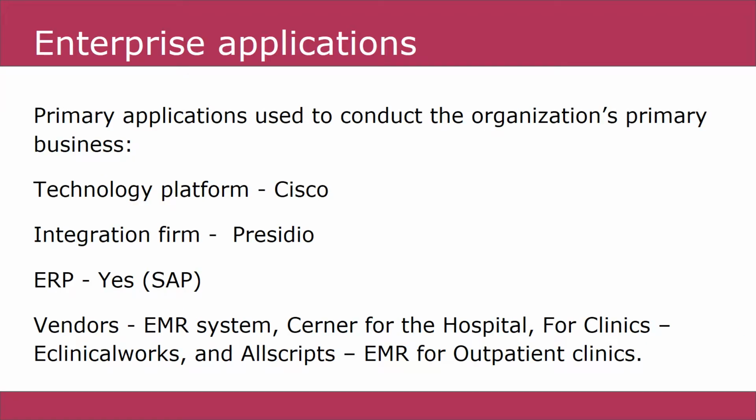In this slide, we'll talk about enterprise applications. Primary applications used to conduct the organization's primary business. For these two, we'll talk about the technology platform and integration firm. For technology platform, we'll talk about Cisco.